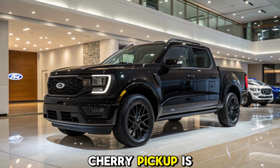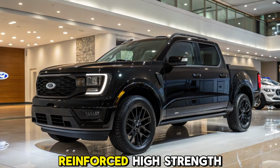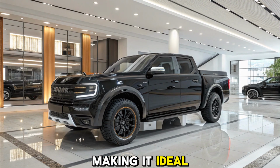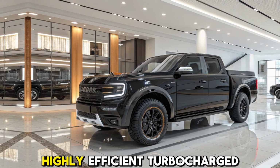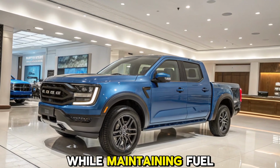2025 Cherry pickup is a next-generation truck designed for performance, durability, and modern utility. Built with a reinforced high-strength steel frame, it offers exceptional towing and payload capacity, making it ideal for both work and adventure. Under the hood, the truck is powered by a highly efficient turbocharged V6 engine, delivering outstanding horsepower and torque while maintaining fuel efficiency.